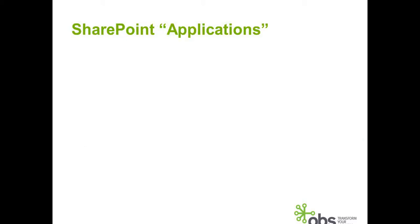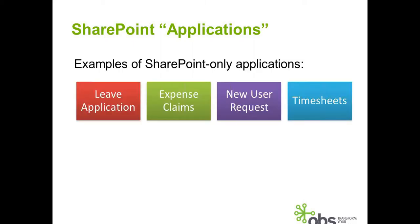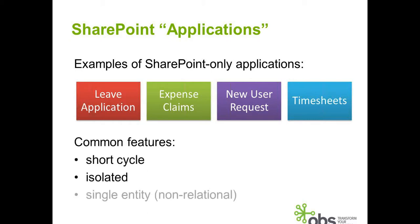We'll take a look at some SharePoint applications as well. So when using SharePoint for business process automation, it's typically more of a basic nature. Some common examples of SharePoint only applications are leave application, expense claims, new user requests, and even logging timesheets. The common characteristics of all these, they're short-cycled, they're standalone or isolated, single entities, so they don't have relationships to other things.